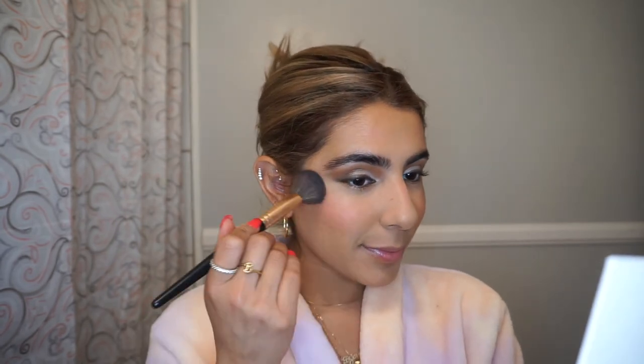And then I'm taking this Bare Minerals blush. This is in the shade That Peach Though. And I just like to put it right on the apples. It makes the biggest difference when you do a little smile, and put it on. It just stands out so much more.